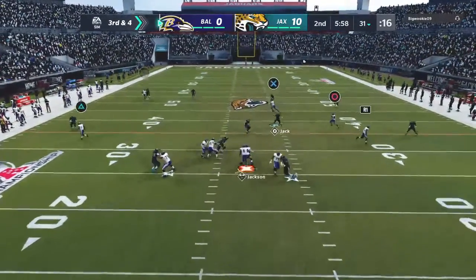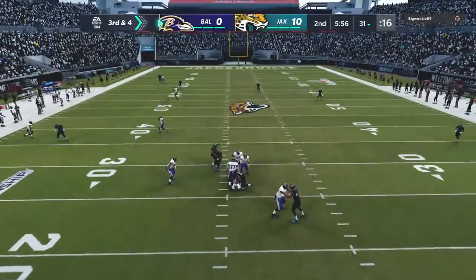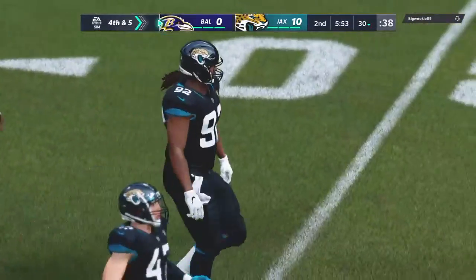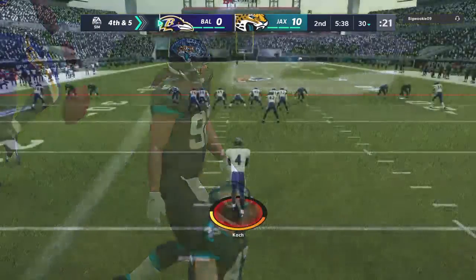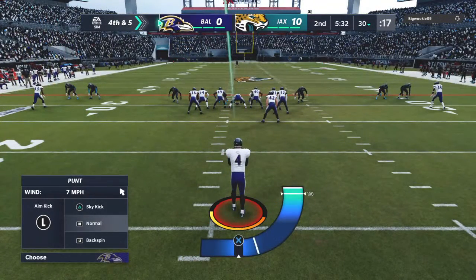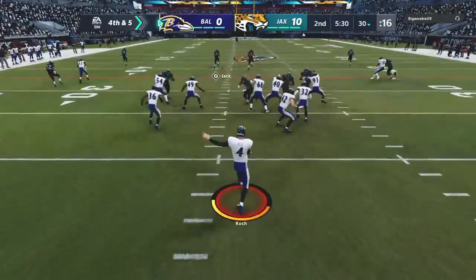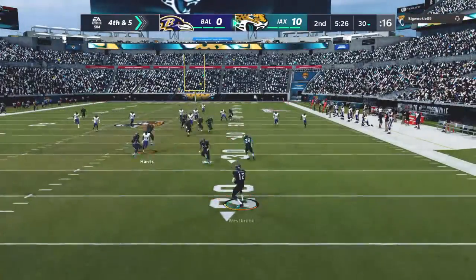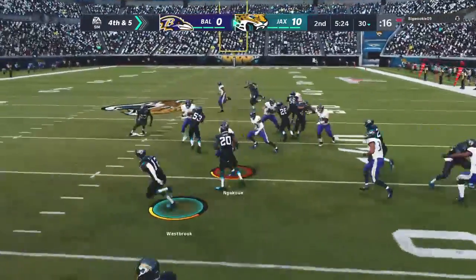From the gun on 3rd down, Jackson. And he's going to lose a yard or two. Taken down behind the line. Steve McClendon able to get him down behind the line of scrimmage, and it will be 4th down. On is the punter, Cook, who sends it away. Westbrook now on the return.